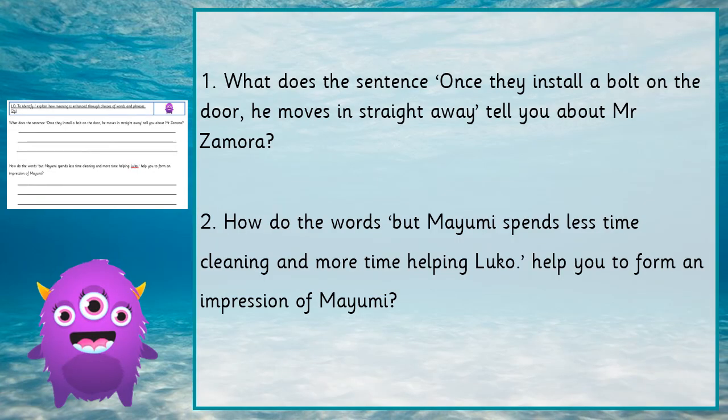So the questions are, number 1, what does the sentence, "once they install a bolt on the door, he moves in straight away," tell you about Mr. Zamora? And number 2, how do the words, "but Mayumi spends less time cleaning and more time helping Lupo," help you to form an impression of Mayumi? So what do you learn about her? Have a go at those independently and then come back to discuss the answers with me, and then you can edit and improve if you need to. Should pause the video now.